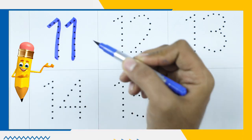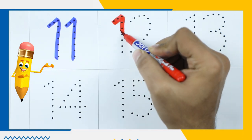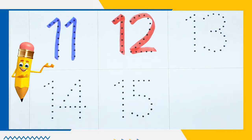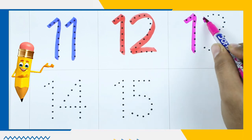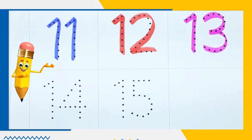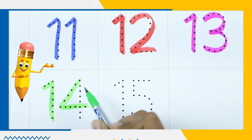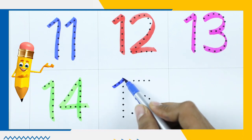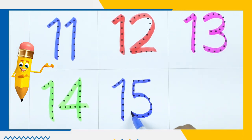11, number 11 with blue color. 12, it's 12 with red color. 13, 13 with pink color. 14, 14 with green color. 15, 15 with blue color.